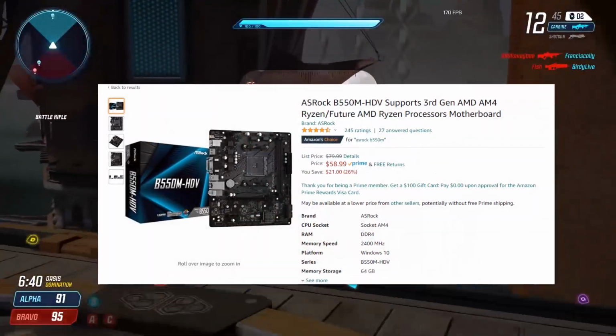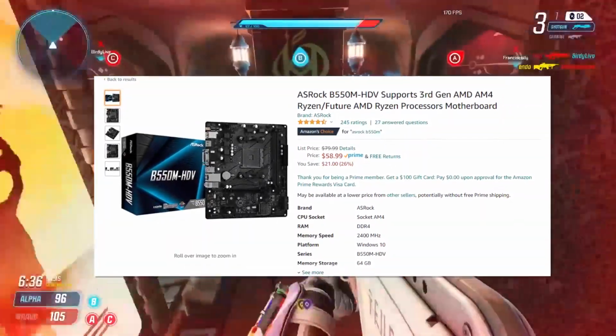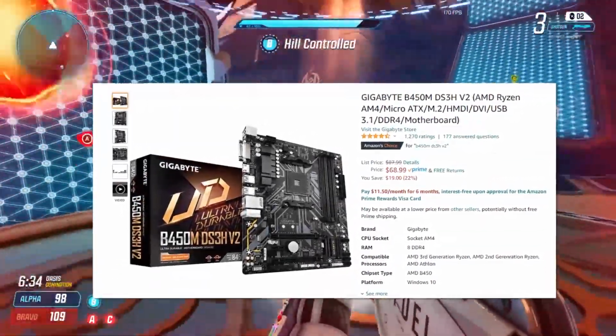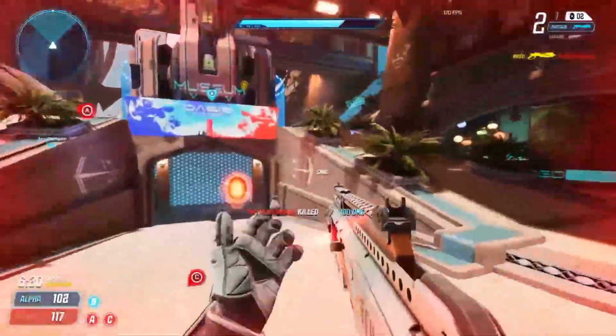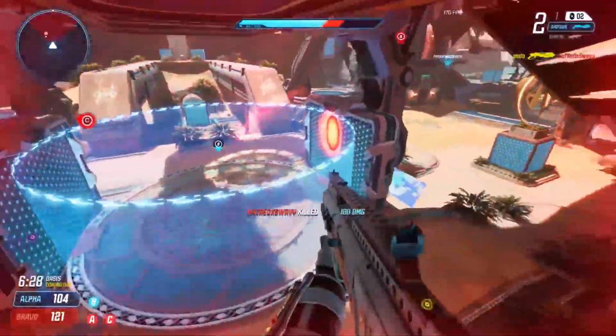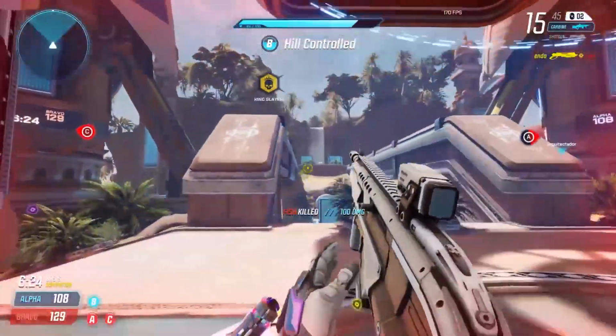For the board, we're looking at an ASRock B550M HTV or a Gigabyte B450M DS3H version 2. It depends on whatever you find in stock. I mean, these are the last gen CPUs you'll find on the AM4 platform, so there isn't much going on there. So yeah, get whatever you find in stock.